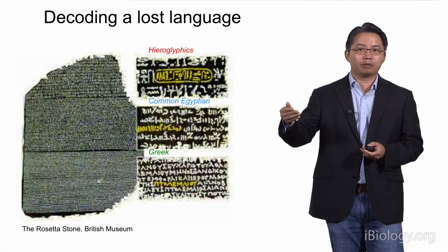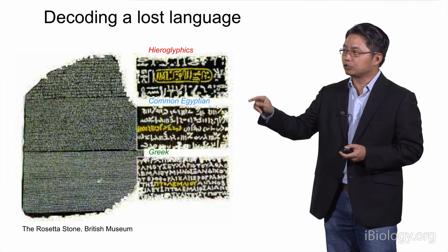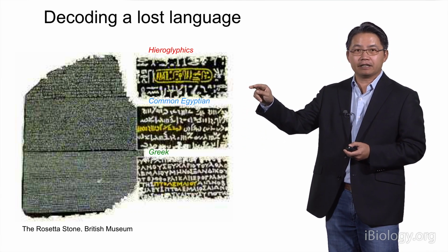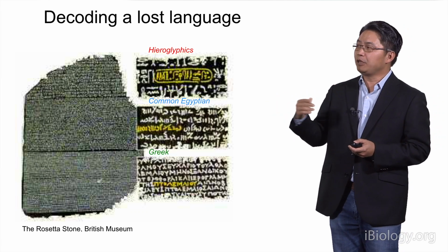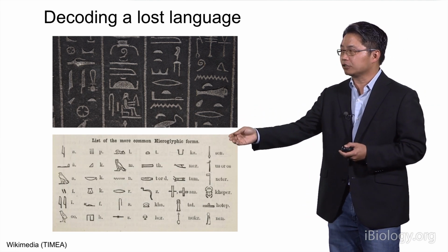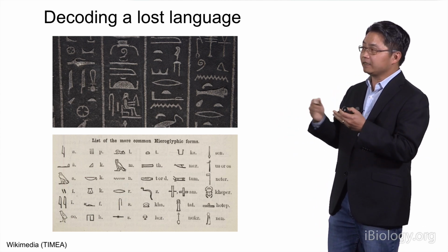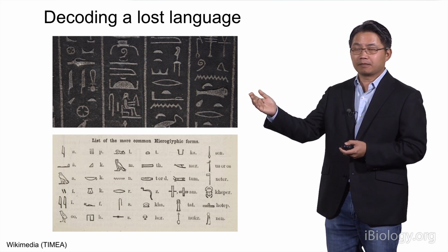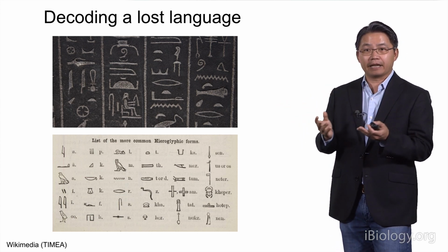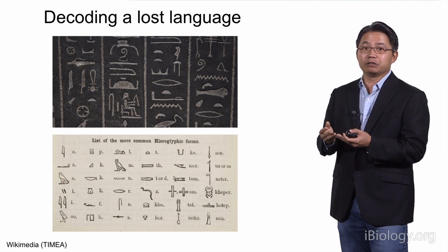And by going back and forth between these 3 versions, people could see that there are certain characters that would show up when certain words are mentioned in the other language. For example, the name Ptolemy would show up with the following hieroglyphics. And by the systematic correspondence, people could work out a code of transformation from hieroglyphics to characters that we actually understand. So not only can we read the text on the Rosetta Stone, we can actually read all the text in ancient monuments written in hieroglyphics. And this is a very apt analogy because RNA, like these characters, folds up into complicated shapes. So our task is really to assign form to function and understand their systematic relationships.